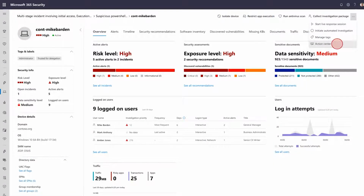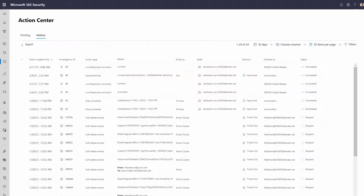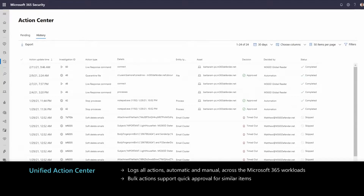To track this and other actions taken in Microsoft 365 Defender, we can use the Unified Action Center. This is where all actions taken across the different workloads are logged. New to the Action Center is the logging of both automatic actions taken by the system as well as manual actions taken by SOC analysts. From here, we can view action history as well as approve pending actions individually or in bulk for efficiency when dealing with similar artifacts. We can see here that the system already took quite a few actions to remediate the affected assets in our attack.